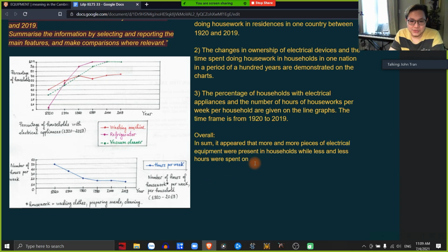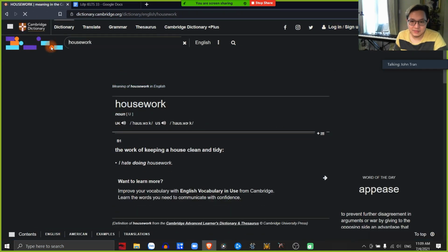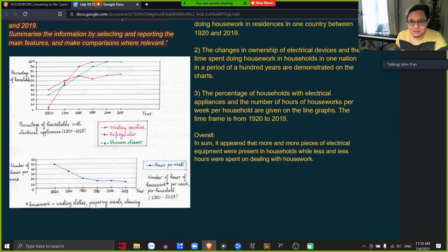While less and less hours were spent on dealing with housework, đương đầu với công việc nhà. And you can see that housework is uncountable. Mình nhớ này không đếm được. Of course it's uncountable. Đương nhiên không đếm được. Was spent on dealing with housework.